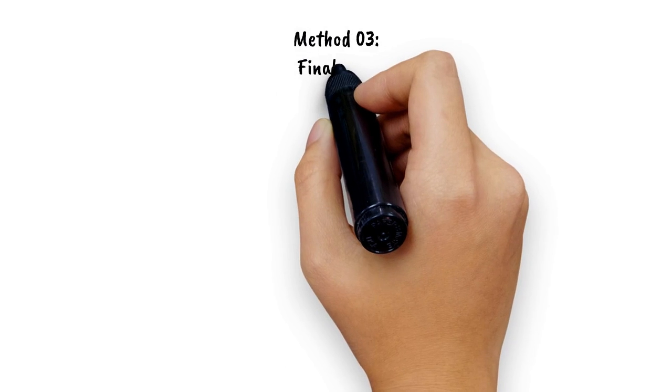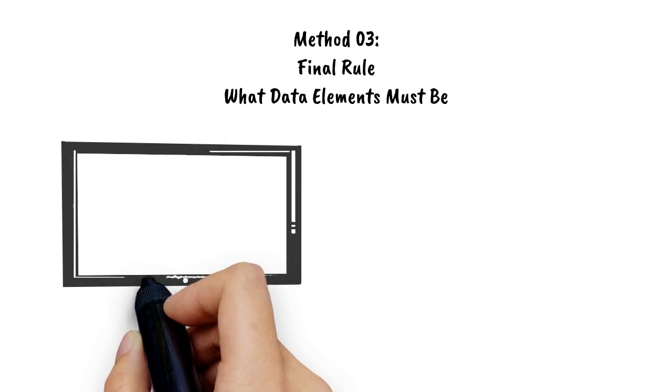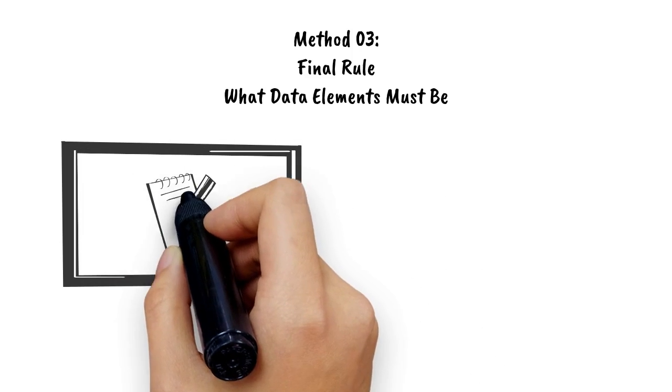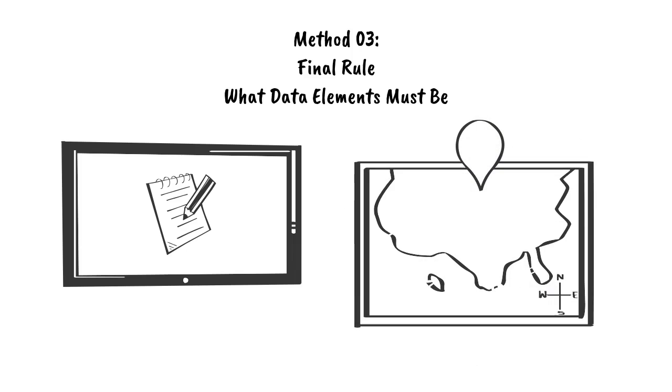Method 3. The ELD mandate final rule goes into great depth on what data elements must be collected by the ELD, from how the information is displayed on screen to what location data the device should collect.